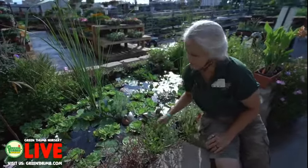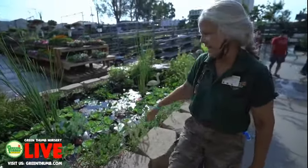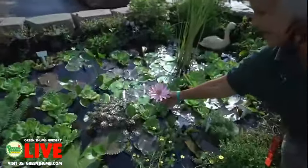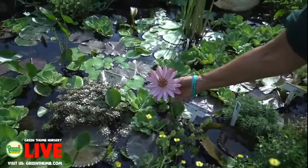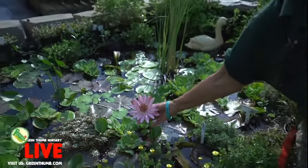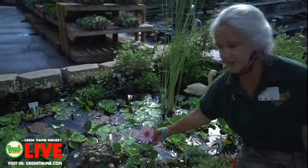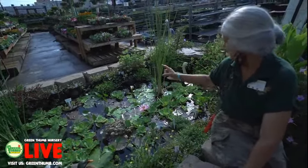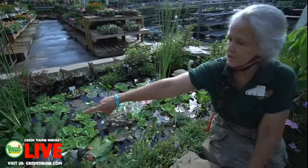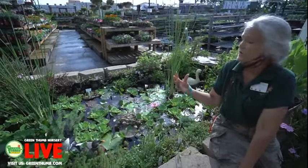Then I also have my water lilies, which are kind of like the Cadillac. Now, as you can see this one here, this one is actually a night bloomer. It opens up in the evening, opens up at night, and then he's open in the morning, and then he will close up. Now these other ones, as you can see here, are day bloomers, and there's another one over here. And those open up during the day.